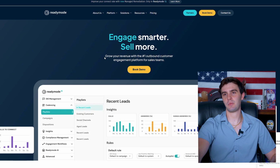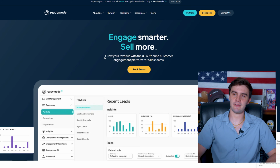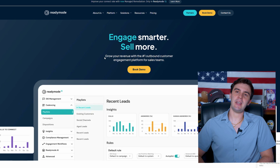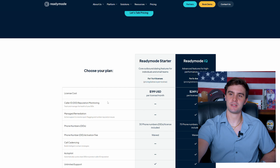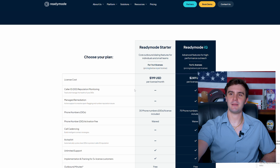Now, the next dialer we need to talk about is Ready Mode. This used to be called Zen Call, I believe. And this one is an interesting one. I have nothing bad to say about Ready Mode. They have like 10, 12 line dialers, a tad expensive. They do come with 30 phone numbers, which I've seen be spam likely before. And ultimately, from $199 a month is not bad.